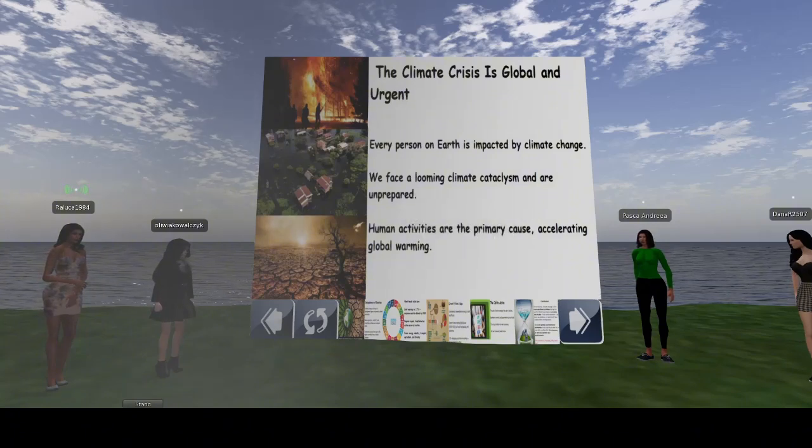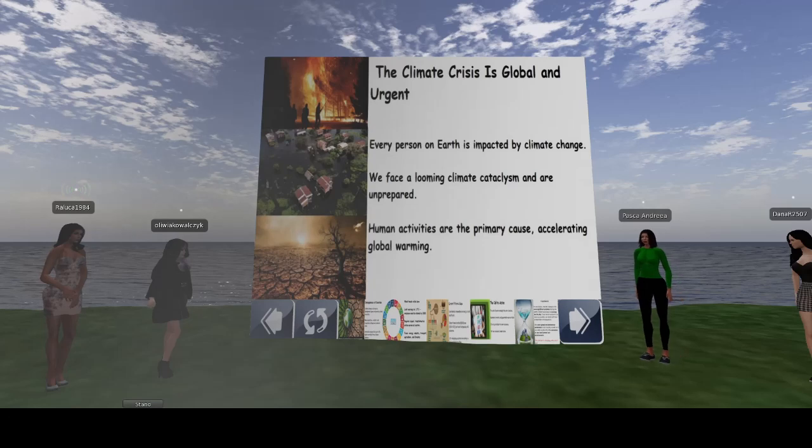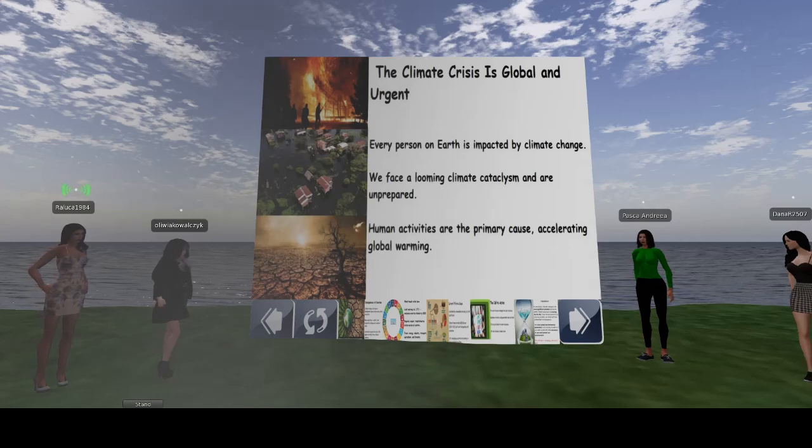All of this poses a threat to the lives of humans, animals, and even the balance of the entire planet. The main cause of these changes is human activity. We burn fossil fuels that pollute, deforest forests, and produce much more than the planet needs without considering the consequences. And the planet is reacting. Temperatures are rising faster than expected.